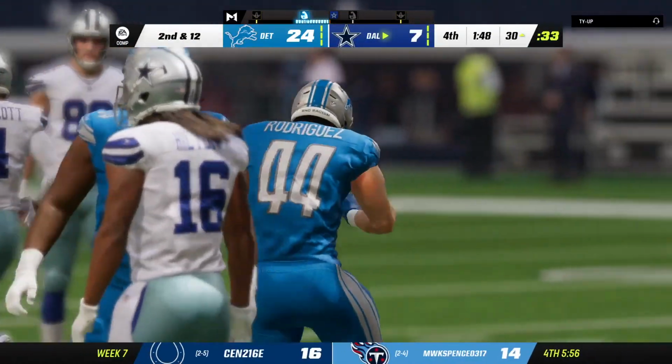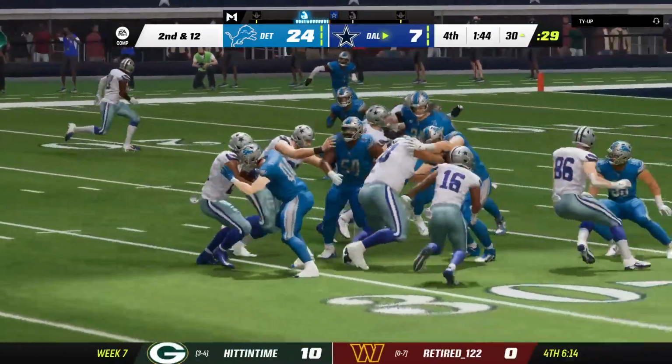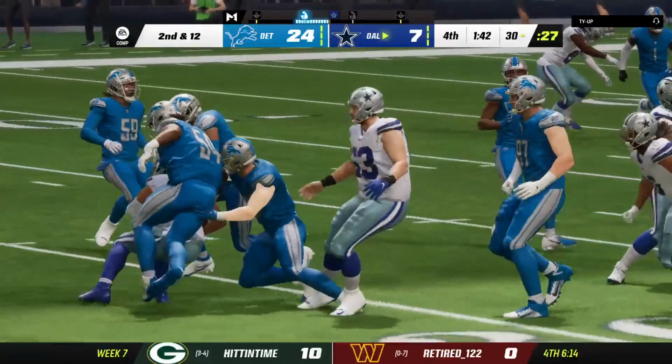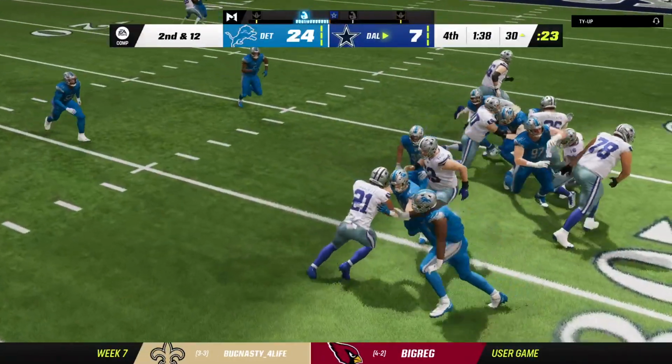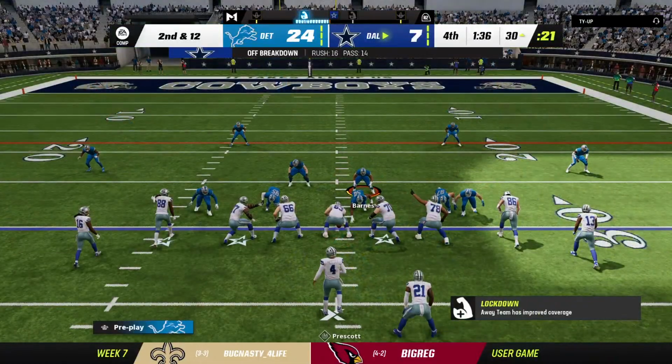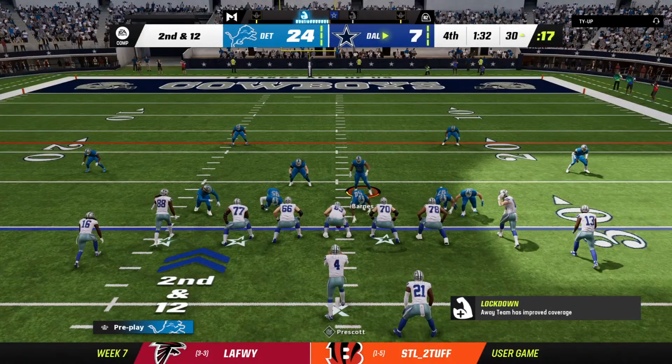I think this offense, specifically this running game, they're going to have to find a way to turn the page because they haven't found a way to run it effectively thus far, and it's cost them. So the first down run lost a couple. Now they come up 2nd and 12.